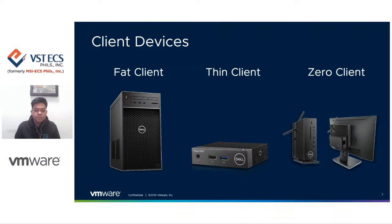Okay, so the fat client is big in terms of form factor. It also has an operating system, so it always goes with an operating system on top of that. With the thin client, it's optional to have an operating system, and in terms of form factor, it is way smaller than the fat client. And the zero client is a much more advanced type of client device that is suited for VDI use cases. Since this has no operating system, you just need to install the necessary firmware and that's it.